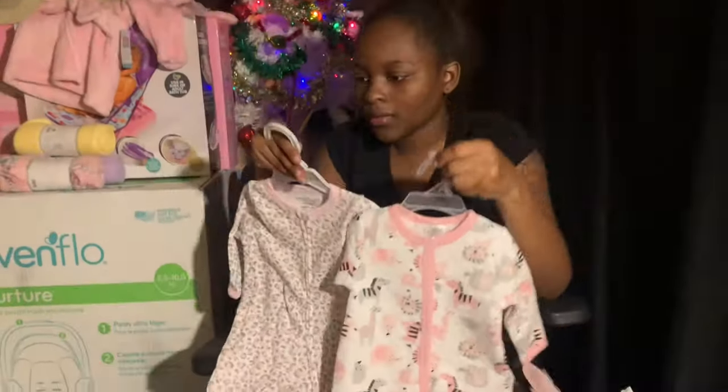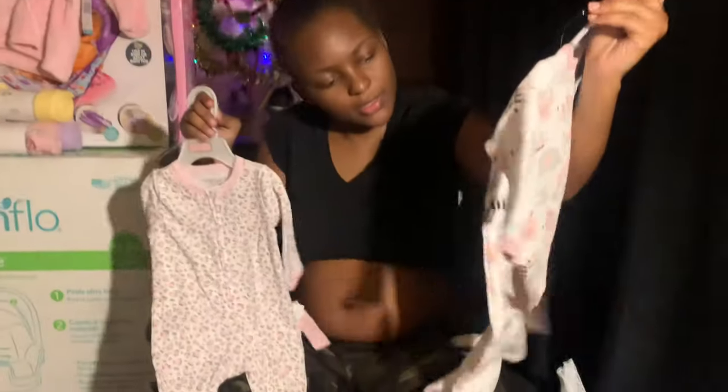Some sleepers. They are both 0 to 3 months.